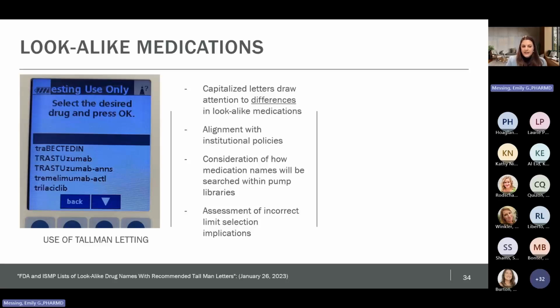One of the biggest things, though, that we've considered when we're thinking about the need for tall man lettering or any sort of additional warnings within the pump is how the medication will be searched within the pump library. Depending on what pump you're using, the nurses or the end user will pull up medications in a different way. For us at our institution, the pump that we use, we are prompted to enter the first 2 letters of the drug to pull that name up. And so oftentimes a medication could be a lookalike medication if you're saying it out loud or looking at it on paper. But if those 2 letters are not similar to each other, those are not going to appear as options next to each other on the pump.